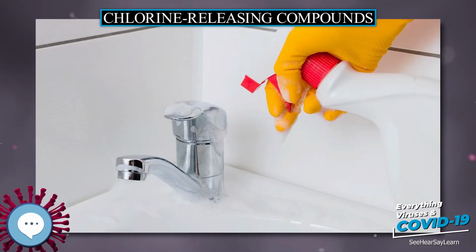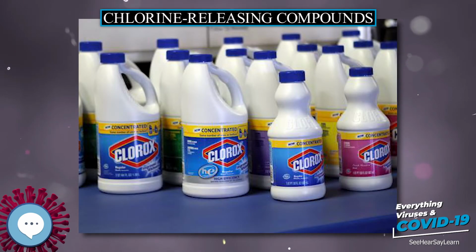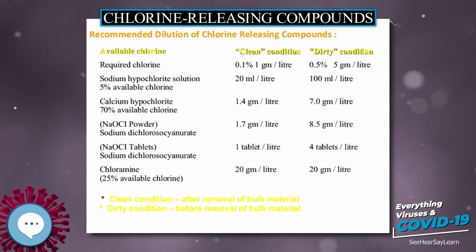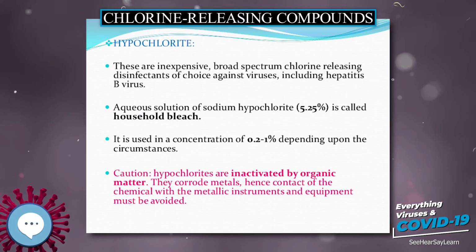They come as a powder that is mixed with water before use. Side effects if contact occurs may include skin irritation and chemical burns to the eye. They may also cause corrosion and therefore may require being rinsed off. Specific compounds in this family include sodium hypochlorite, monochloramine, halazone, chlorine dioxide, and sodium dichloroisocyanurate.